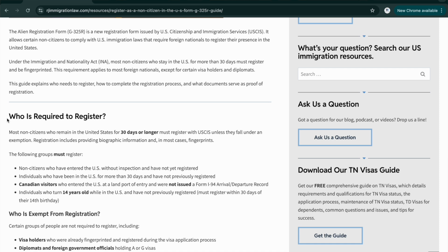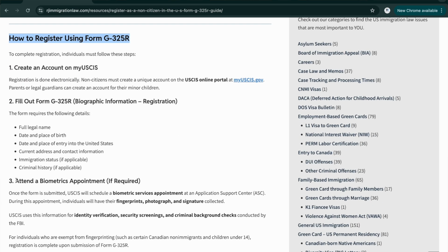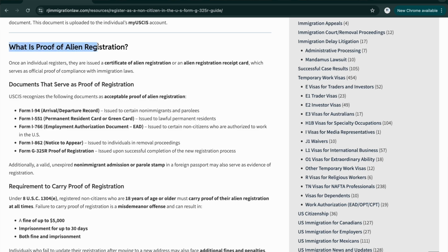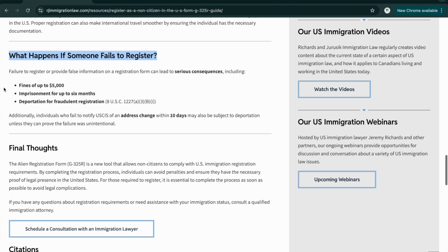So in the end, who needs to register? How do you complete that Form G-325R? We're going to discuss the biometrics appointment that's attached to this, proof of your registration, and ultimately what the consequences are if you fail to register in this alien registration requirement.